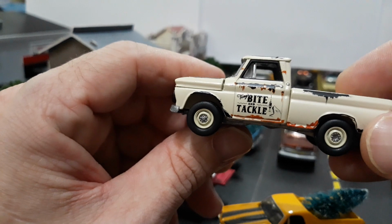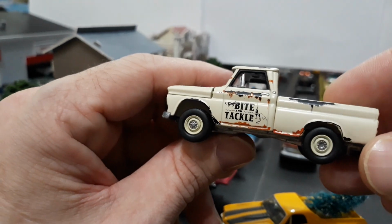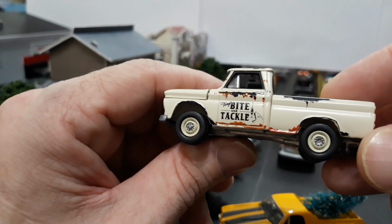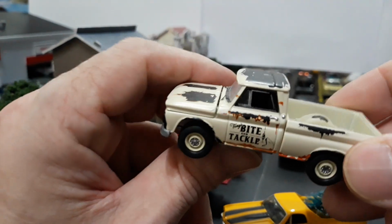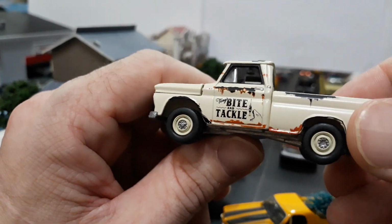This is from one of their, I forget what they call their hitch and tow series. It's not hitch and tow, that's Green Light. I can't remember what they called Johnny Lightning's. It may just be trailer series, I'm not sure. But anyways, this came with a trailer with a boat, and they had version A, version B. The version B was red with all these spots.